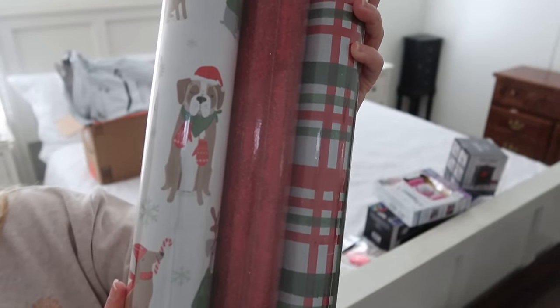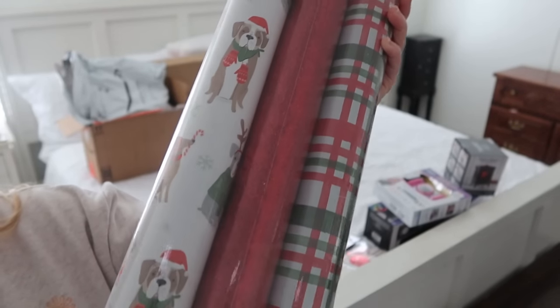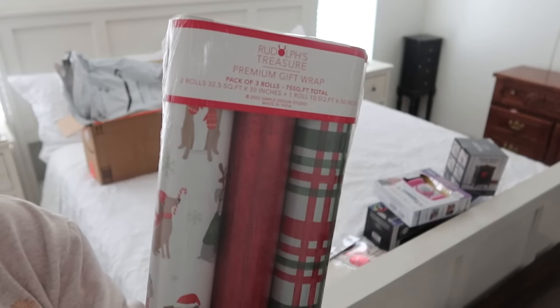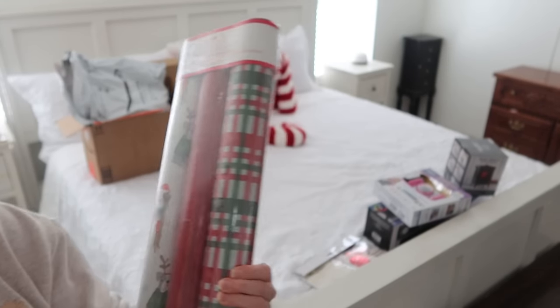Wrapping paper I found at Ross this year. It is the cutest wrapping paper. My favorite is the puppy print. The red one is like a shimmery, glittery type of wrapping paper.